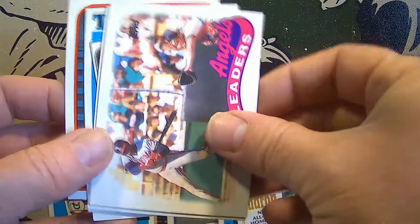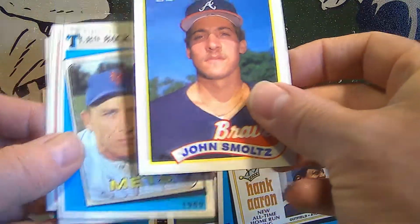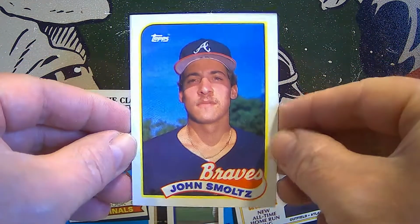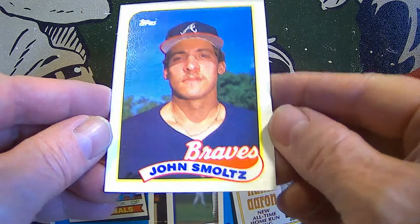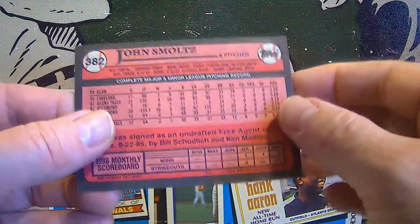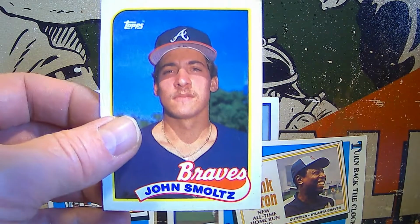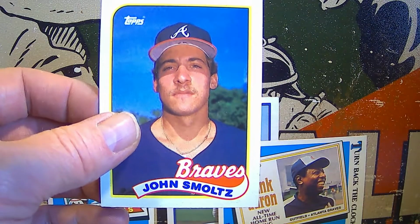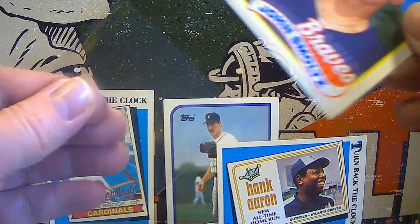Boddicker, Angels leaders. Here comes another turnback clock. Well, how about a John Smoltz rookie? There's our first big rookie from the set. Nice John Smoltz, very well centered. Corners are nice. Good centering on the back as well. Congratulations, Debbie, on a beautiful John Smoltz rookie card. We're going to get this one sleeved up for you and top-loaded right away.